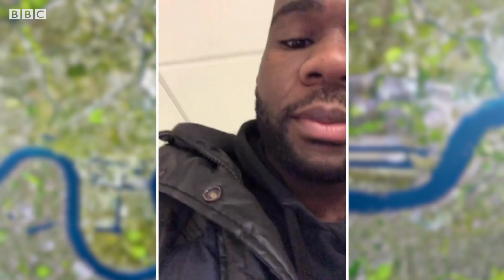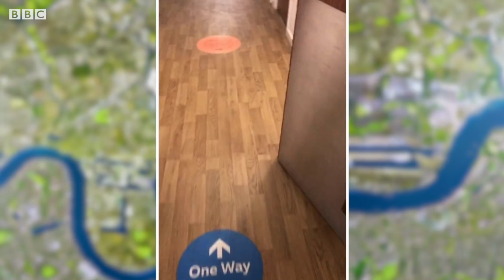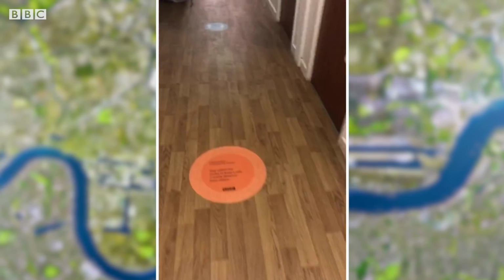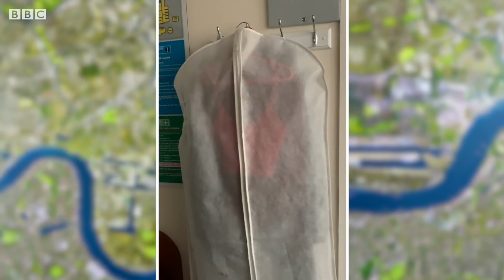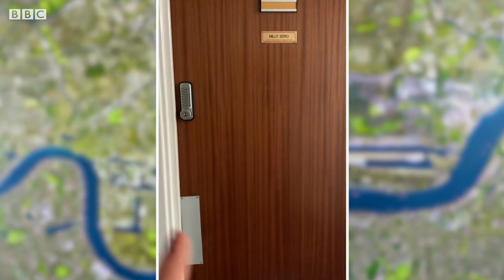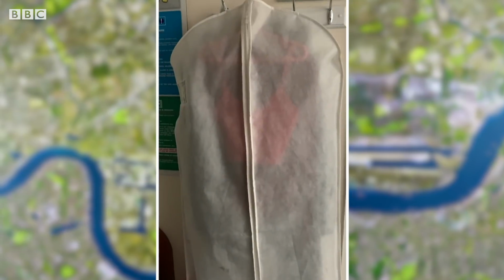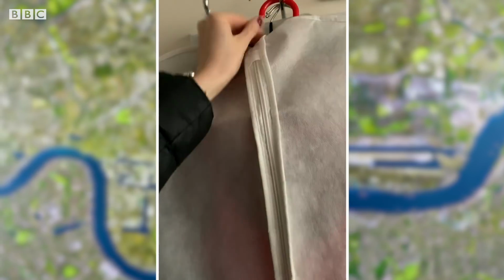So I'm in the building. We've got these one-way systems. See those arrows? Lead you right down to my dressing room. Mr. Stevie Bassola. Now our costumes are kept outside our dressing rooms in these bags. They used to be put inside, but now nobody's allowed to enter our dressing rooms except for us because of hygiene. So I'm going to collect my costume and put it on.